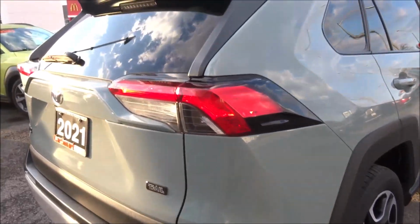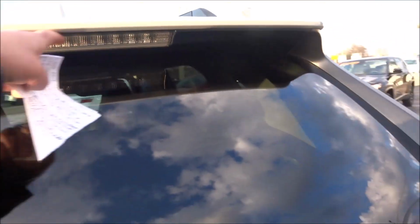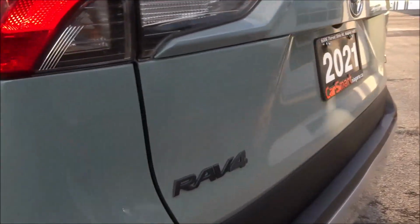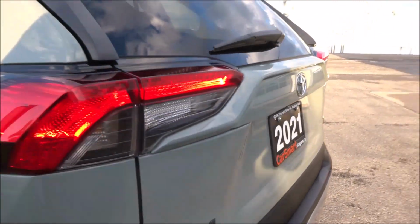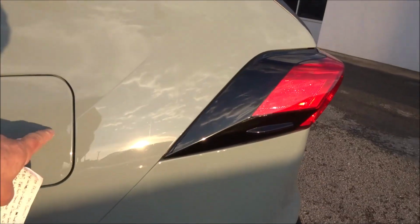And again, things like a power tailgate, which we'll get into in a moment, rear wiper washer, third LED brake lamp. Again, all the blacked out moldings, blacked out surrounds around the tail lights. These have LED brake lights as well for better visibility. Fuel door itself, it's locked.